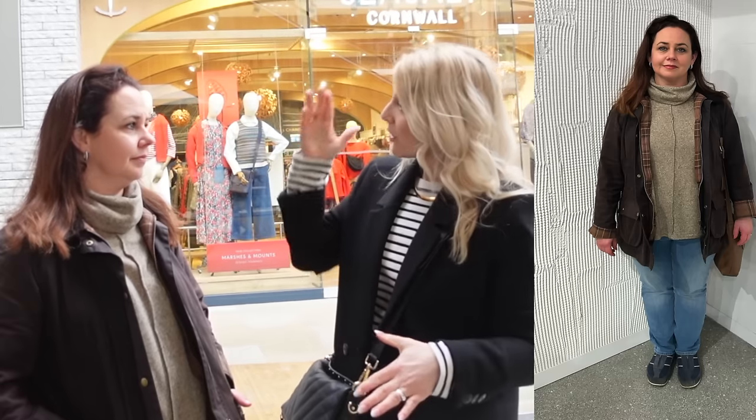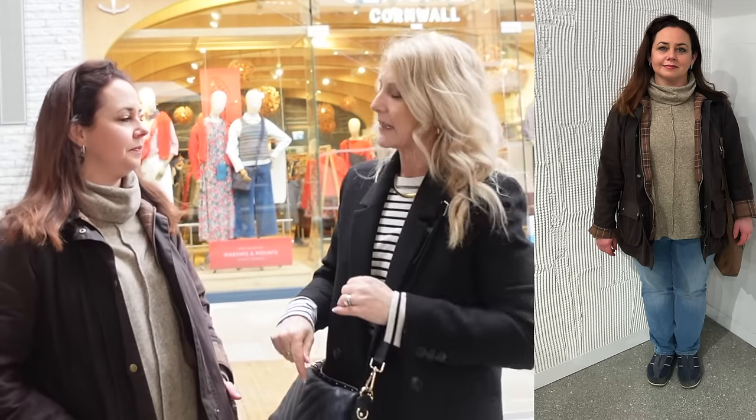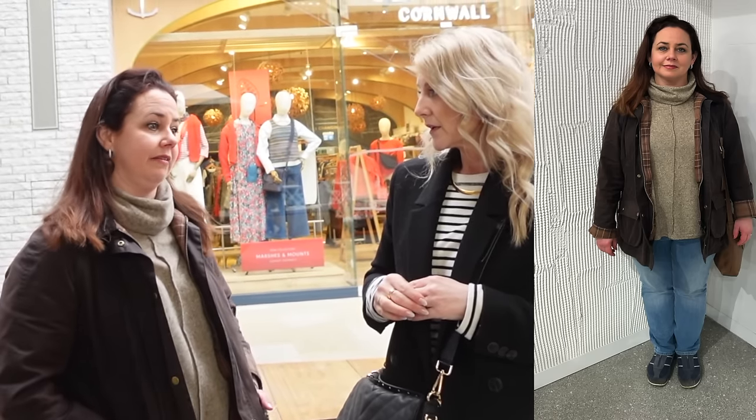So 5'2", so I'm 5'3" and a little bit. Have you got flat shoes on right now? Yes, you have. Okay. So do you ever wear heels? Are you comfortable with heels? Yeah, I love wearing heels. I've had a bit of a knee injury for the last year, so I've not worn heels much for the last year, but I love wearing heels.